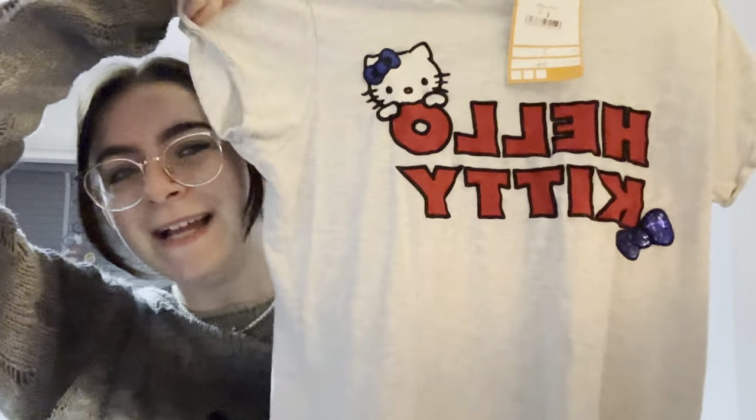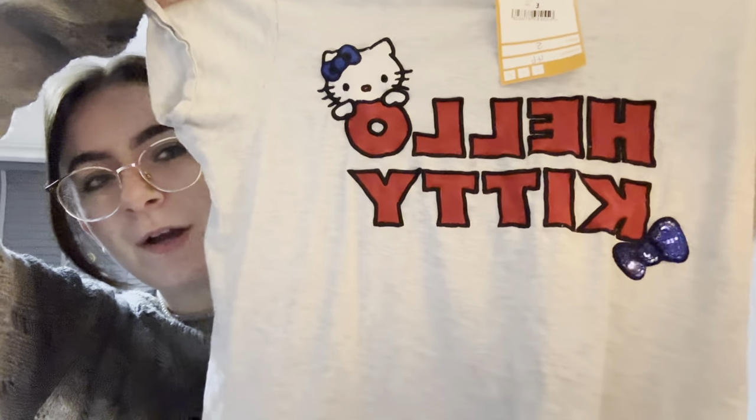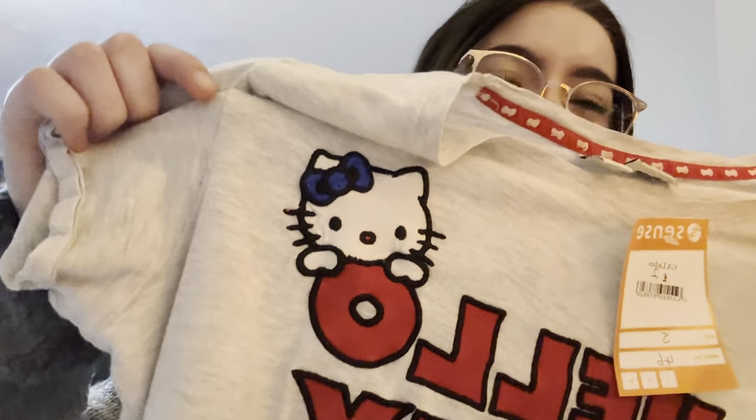And I just love the bow. It's sparkly down at the bottom. And there's Hello Kitty herself. And I just think for £2, you just can't go wrong. So I had to pick this up.